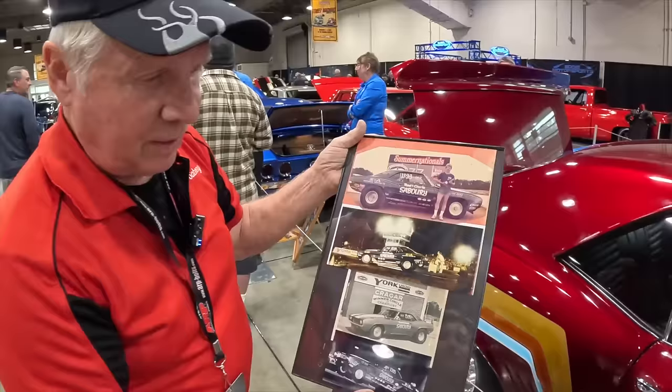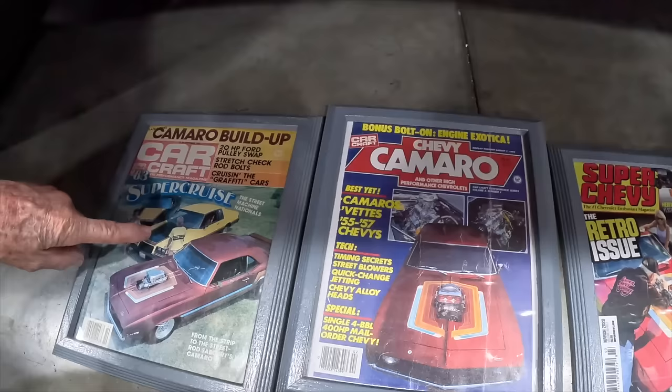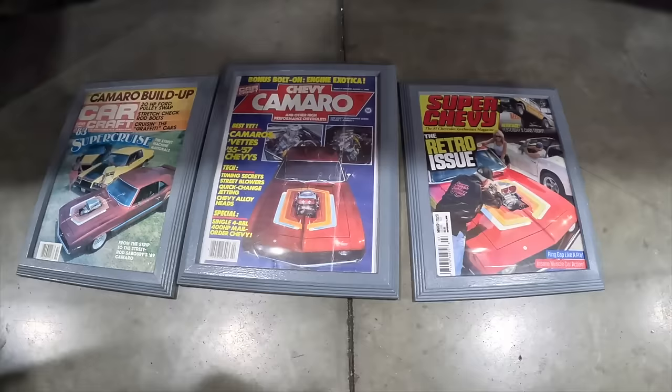They're from the early 80s. That's me right there. That was 1983, pretty sure, 83 or 82. And then this one has my wife and I and my neighbor. That was the cover of Super Chevy magazine three years ago.